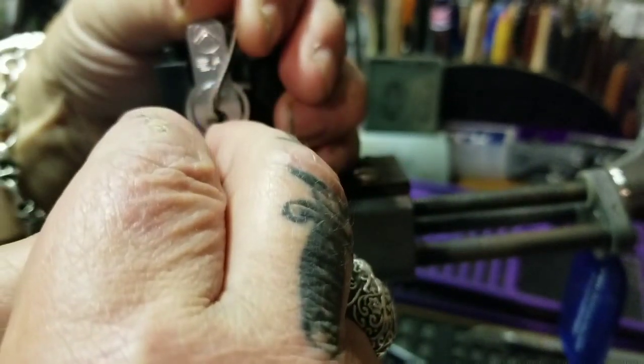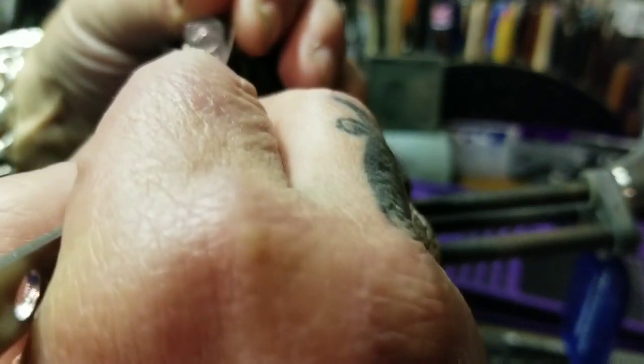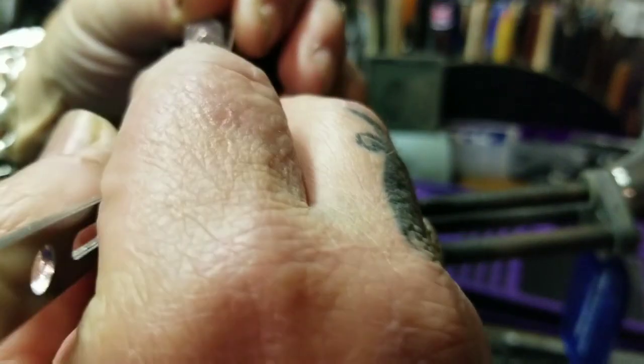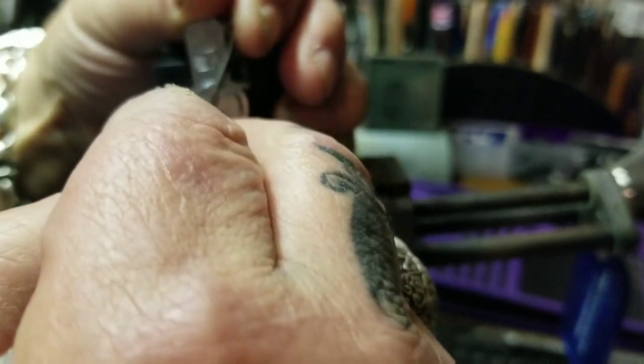One. Click at a two, a little bit of movement on that one. Three. Nice one on four. Five is binding. Okay, that was click at a five. I don't feel anything beyond that. Back to the beginning. One.